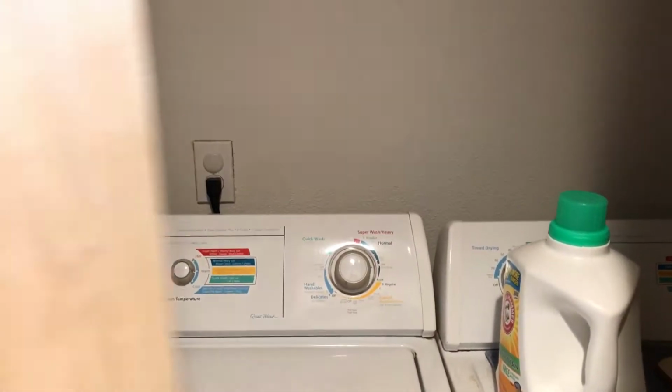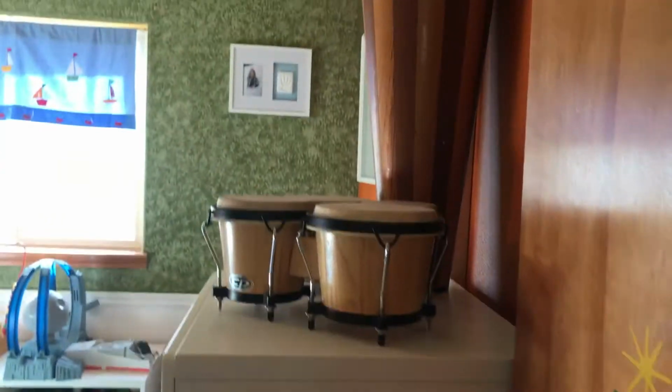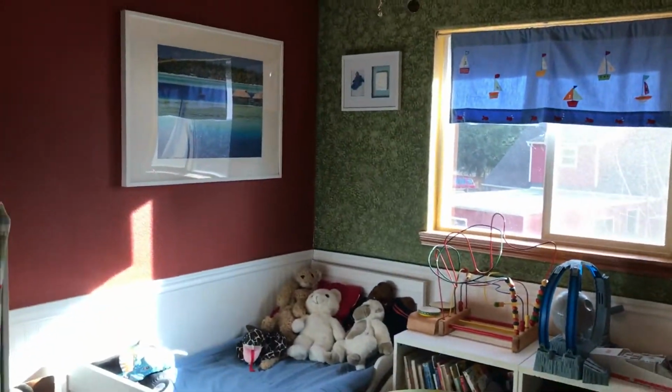Hallway closet, linen closet, actually. Or I bet you that's the washer and dryer. Yeah, washer dryer. Yep, you're on camera.